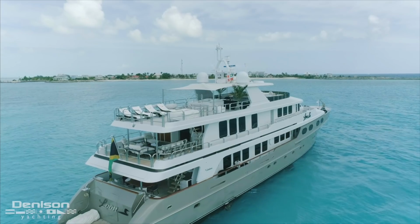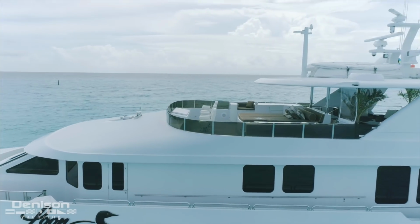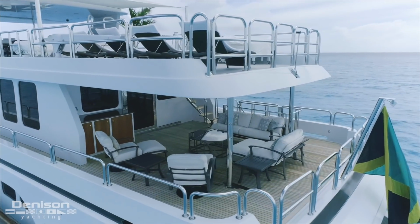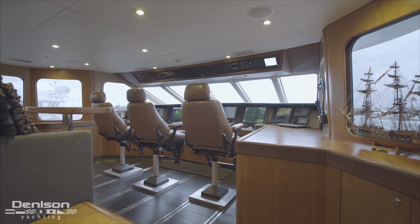Considering the volume that LOON has being a tri-deck, we're essentially going to break her down deck by deck, starting at the Sundeck. You have lounge areas, jacuzzi, full bar, and multiple areas for dining. Jumping one level down, you have the upper deck, which consists of the Sky Lounge, which is the most popular indoor space, as well as Mission Control or the Wheelhouse.